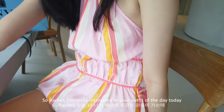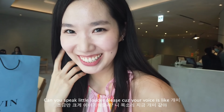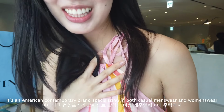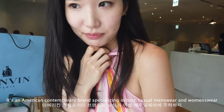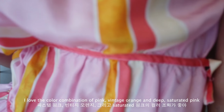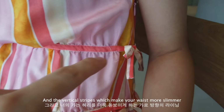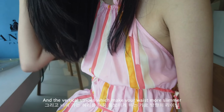Interested in your outfit of the day today, so could you explain starting from your turtleneck top? Club Monaco. Can you speak a little bit louder, please? Club Monaco is an American contemporary brand specialized in both menswear and women's wear. Really casual. I love the color combination with the pink. The vintage orange, and the deeper saturated pink and pastel pink, and the stripes, the cargo stripes, vertical stripes, which makes your waist look slimmer.